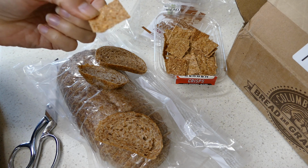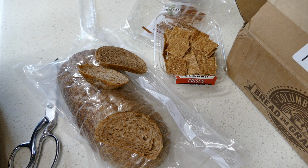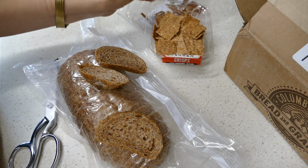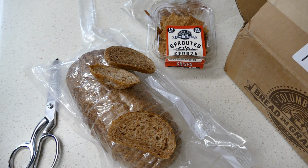These crisps have a really nice full-bodied wheat flavor to them. They're pretty crunchy. They're pretty good too. Well, thank you for sending me this in the mail, Columbia County Bakery. I'm going to really enjoy it.